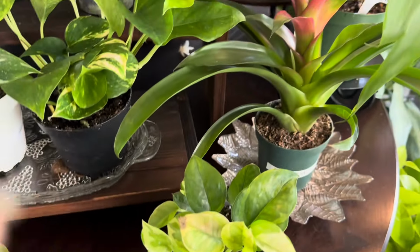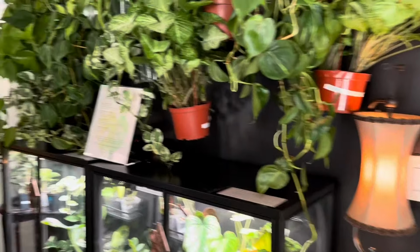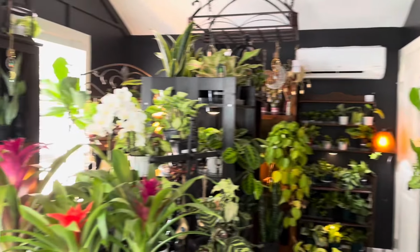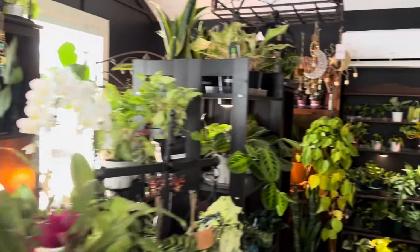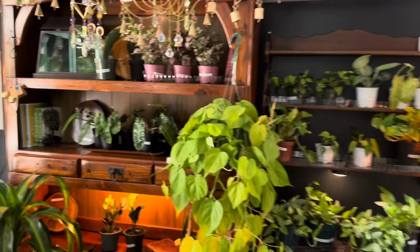Super fun. Some bromeliads, which we're gonna ignore, and then I'm gonna give you guys a once over of the store because it's just super cute to take it all in. The vibe is very cozy in here.